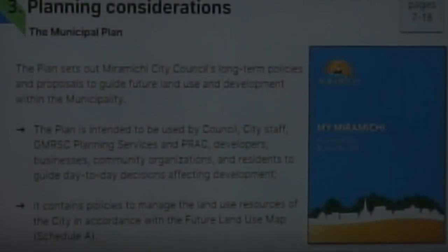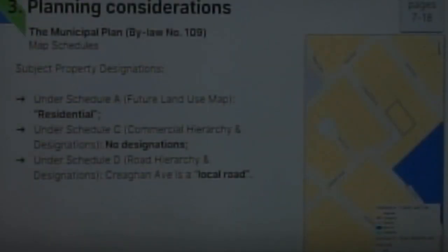And here's the applicant's revised site plan. This site plan generally demonstrates compliance with the zoning bylaw with a few exceptions, which I'll get to. Looking at the planning considerations, again, it's designated residential already. There's no amendment needed to the plan designation. Creaghan Avenue is designated as a local road by the plan.